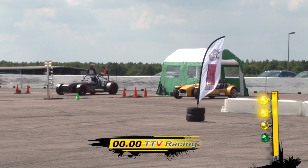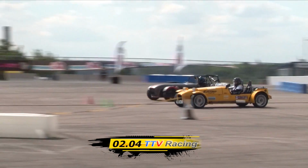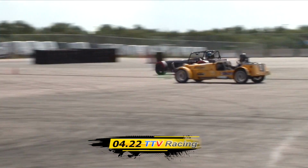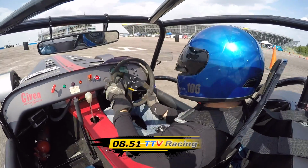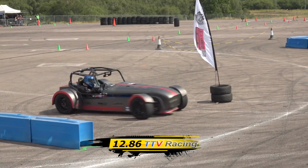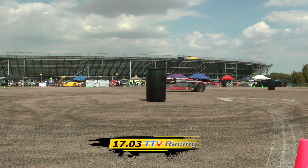Okay, so second side now of our U1 category final. Mark and Nick launch. Mark's got him, but Nick just finds that second wind in the engine. Really pulls away once he gets the grip to the floor. Both pretty close now, but Nick seems to have the edge on him into our first tyre. Slightly wider line from Mark, lost him a little more time at the end there.